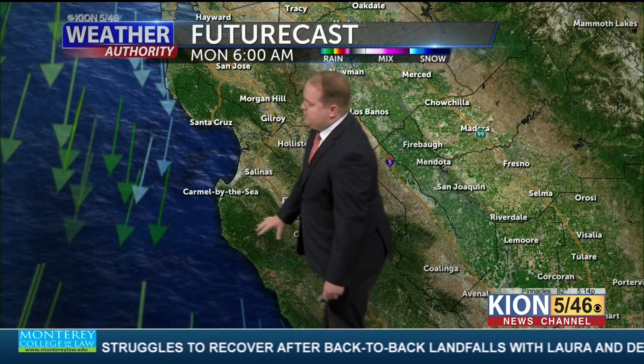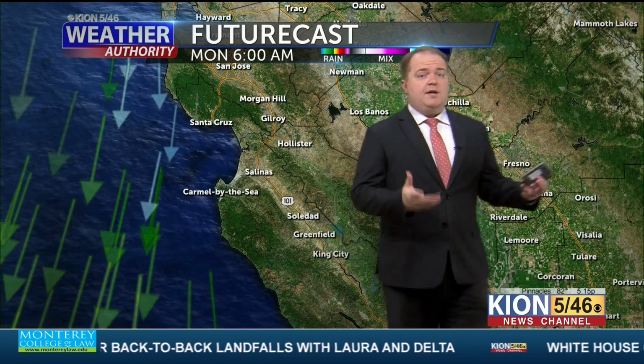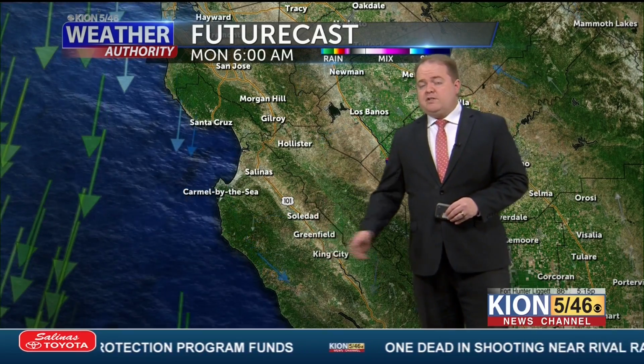Here's FUTURECAST as we look through the overnight hours. Notice northerly winds. So that is going to dry things out up on the mountaintops, and it may be breezy in places like the Santa Cruz Mountains up on Summit Road and also the Santa Lucia Range. You may see some wind gusts to 20 miles per hour, which isn't extreme, but as the moisture levels begin to drop as this offshore flow continues to develop over the next couple of days, well, that will increase our fire danger and will blow over areas like the Dolan fire, which is still smoldering in places.